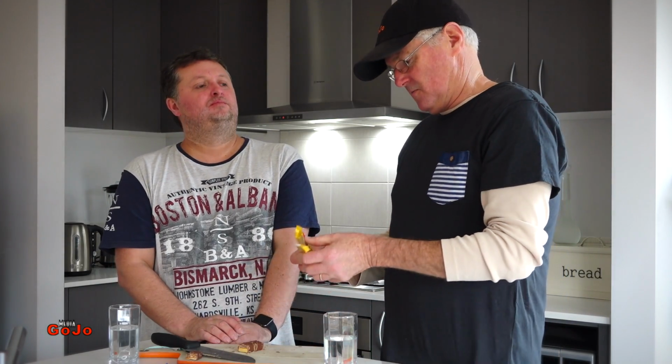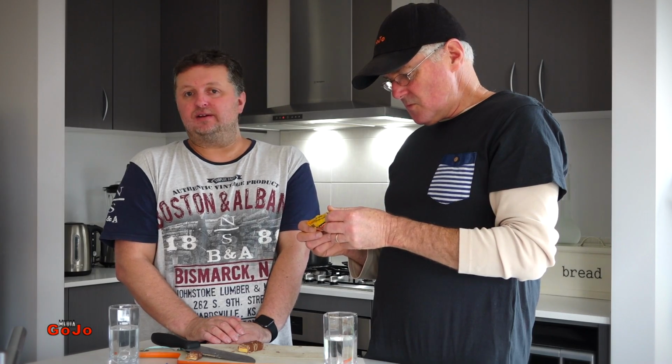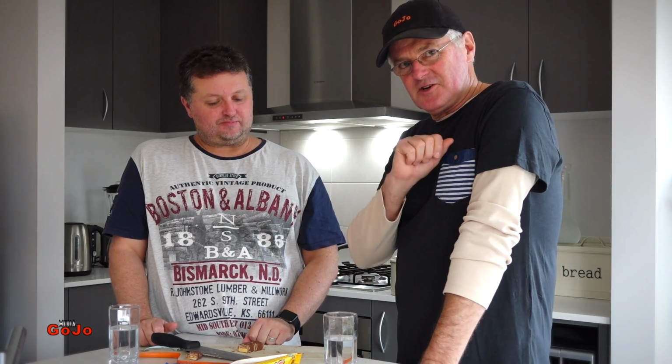Straight off the bat, you can tell that it's different to a traditional Mars. And obviously that's the honeycomb, but what is the honeycomb doing? You can taste it. It does have that honeycomb taste, but it doesn't have the texture of honeycomb. It's a Mars texture. If you have a crunchy bar, the honeycomb is crunchy. This is a soft honeycomb, if that makes any sense.